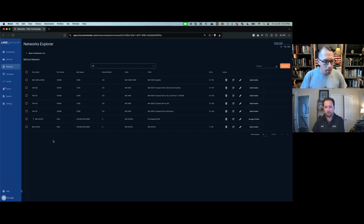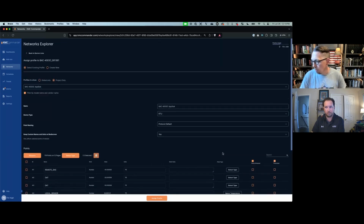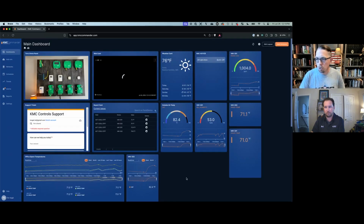So quickly, in the next 5 to 7 minutes, I'll do a very quick overview of once all these devices are brought in, and you have created the profiles and said, hey, these are the points that I'm looking for. Again, there's lots of documentation about how to do that. Now you can go to your dashboards. And your dashboards are really where I like to say the magic happens.